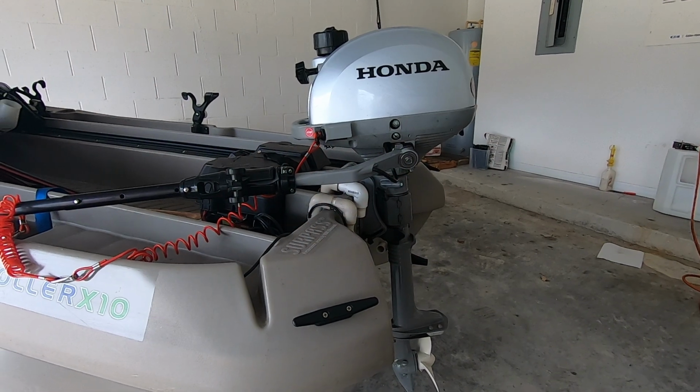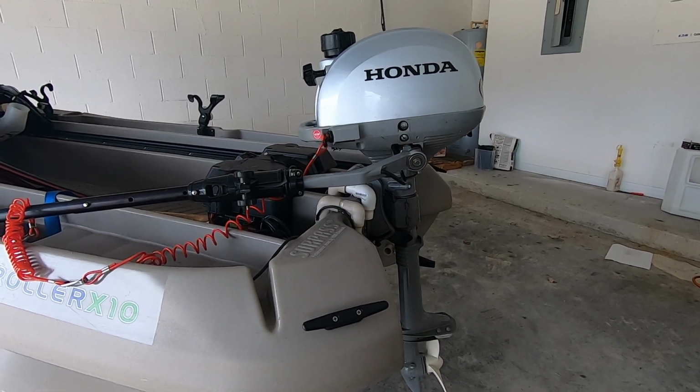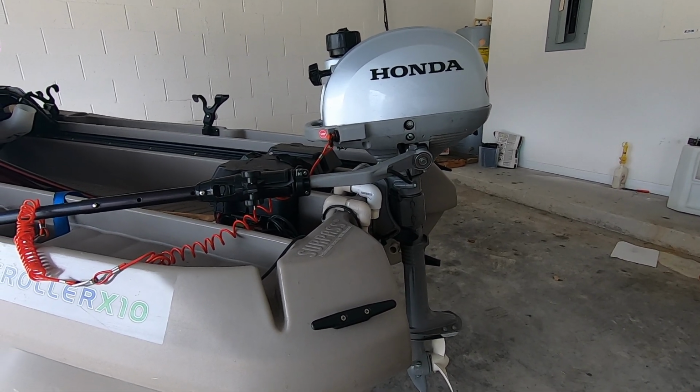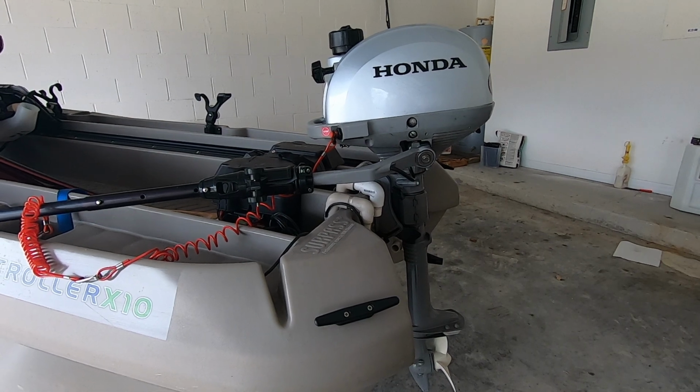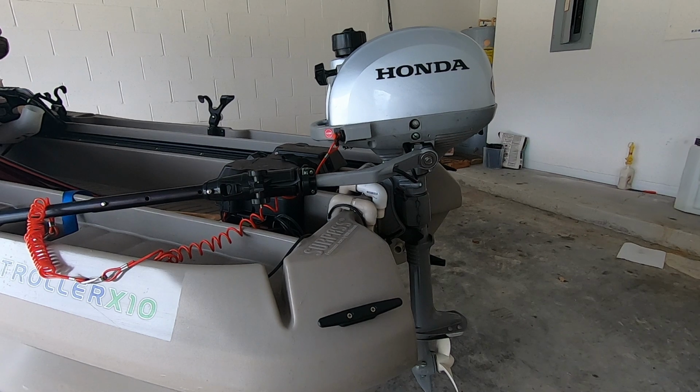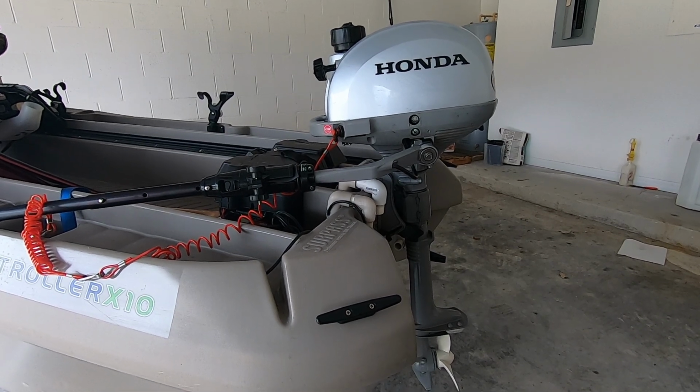And I have owned this Honda 2.3 horsepower outboard on the back of my twin troller for the past 6 years, and it has operated flawlessly.